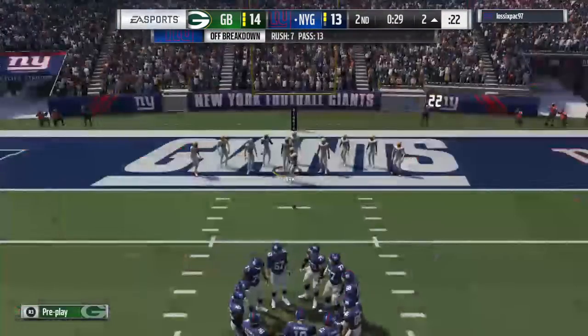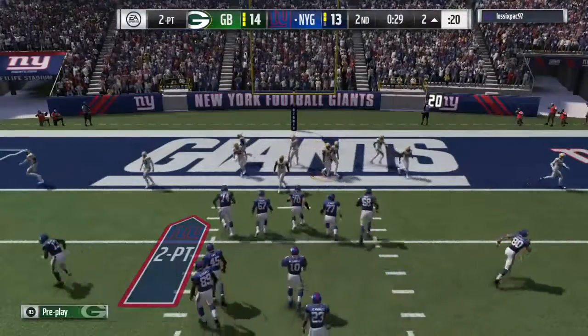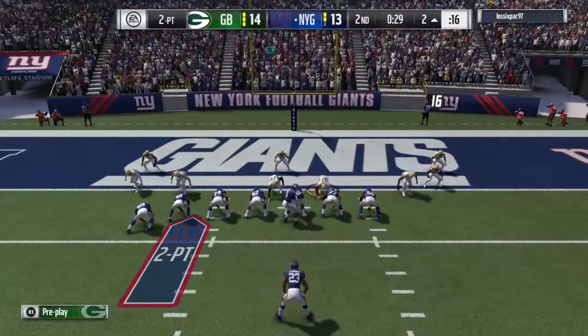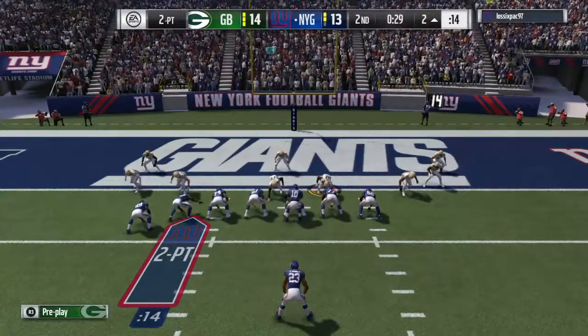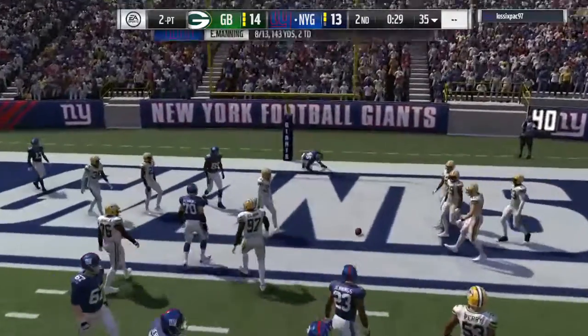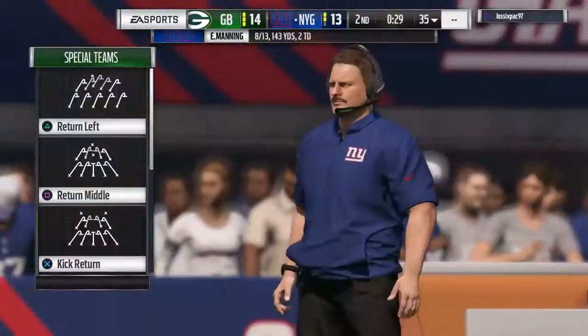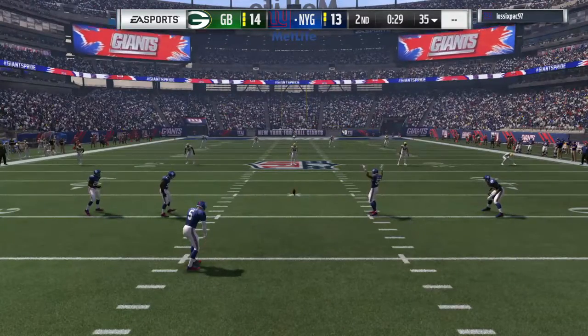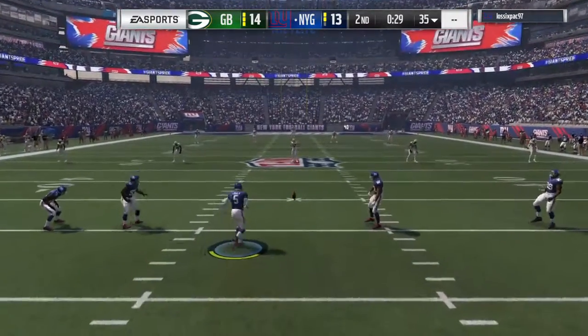So they're going to go for 2. Eli's going to throw. And they don't get it. They tried for the 2-point conversion there, but unsuccessful. Protection was great. He had time to set up a campsite. But in the secondary, though, they were ready.